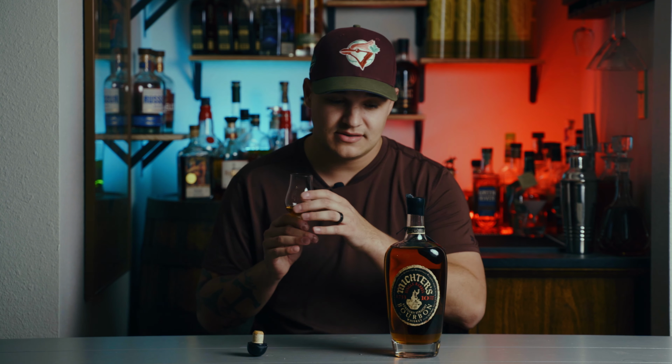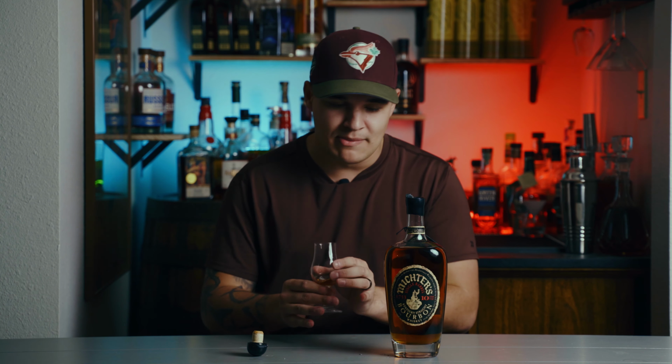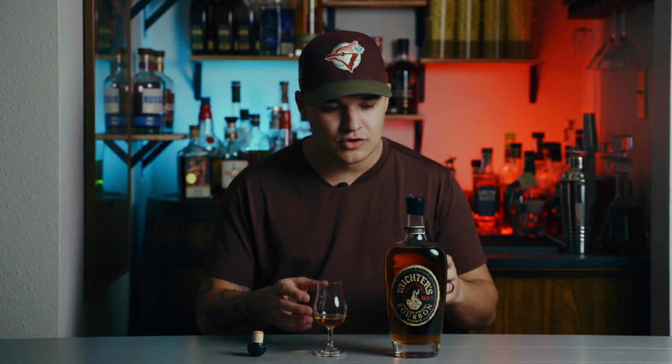Oh my gosh. I can't imagine what this would be like at a higher proof, and maybe they did try it at a higher proof, but they thought, you know what? I think Michter's, all these bourbon companies, they know what they're doing. They've been in the business for years now, longer than I've been alive and longer than some of my grandparents have been alive. They probably tried a bunch of different proof points and thought, we're gonna bottle it to be the best, and we think that the best is at this proof point. And it is just so good.